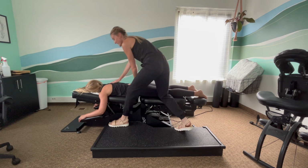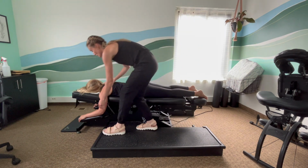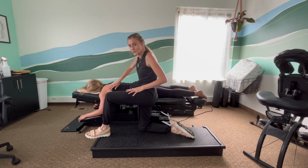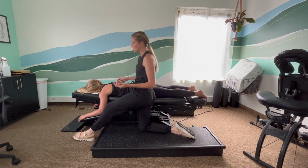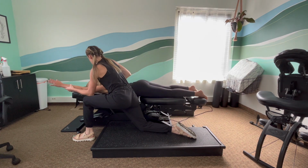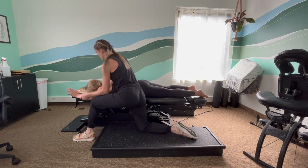Fabulous. And now I'm gonna get into the posterior shoulder as Dr. Jess is face down. So we did the front of the shoulder, that chest that's rounding us forward so much. Now we're gonna work on this posterior shoulder because a lot of times it's carrying a lot of weight that you don't even really realize. So kind of near that armpit, we're targeting that teres minor, and pushing through that. It's part of your rotator cuff, super important.